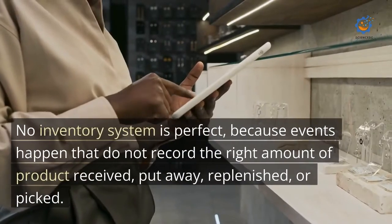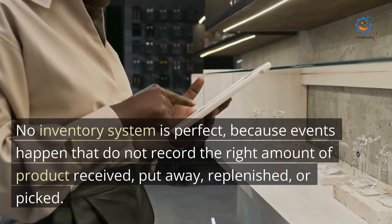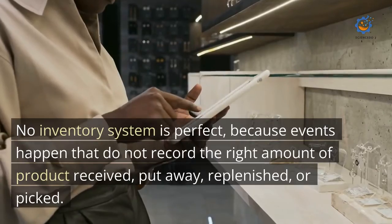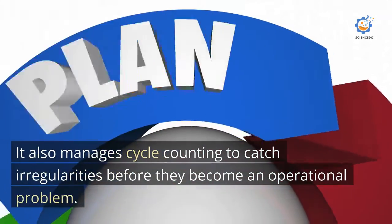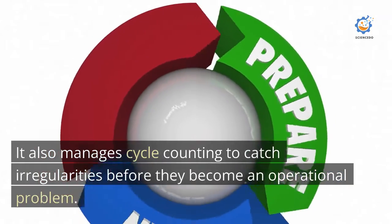No inventory system is perfect, because events happen that do not record the right amount of product received, put away, replenished, or picked. It also manages cycle counting to catch irregularities before they become an operational problem.